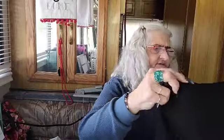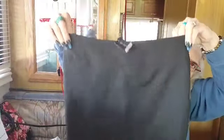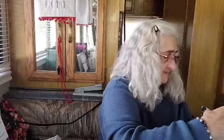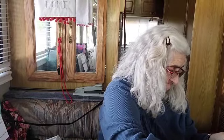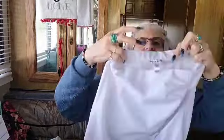Okay, and this is a skirt. This is new, size 4, the limited black collection. Just a nice little pencil skirt with a slit in the back for the nights out. Size 4. Okay, and ooh, on sale, it's $119.97.